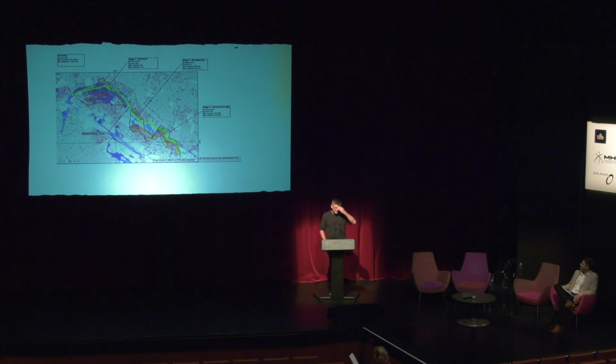And this was the brand new unitary authority of Auckland Council. So they didn't really have the appetite for a paradigm shift to become a developer. But they did see the opportunity for rezoning and for intensified housing development, so high density living.